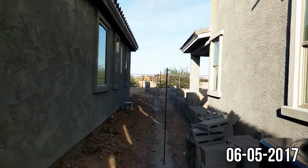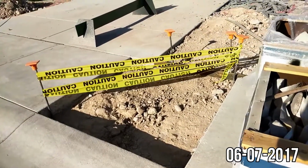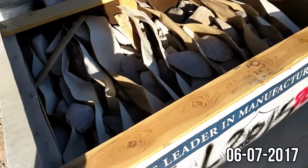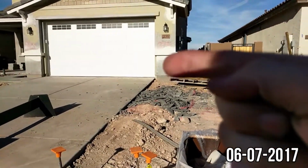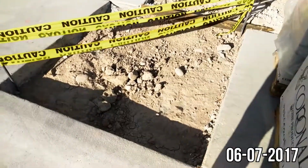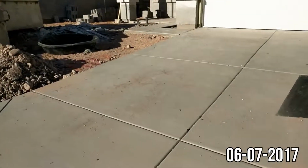Anyway, that's what happened today, Wednesday, June 7th. This is new. These are our stone that's going to go here and here and there. I guess there was a crack in the concrete and they weren't happy with it, so they cut it out. They're going to pour a new piece of sidewalk right there.